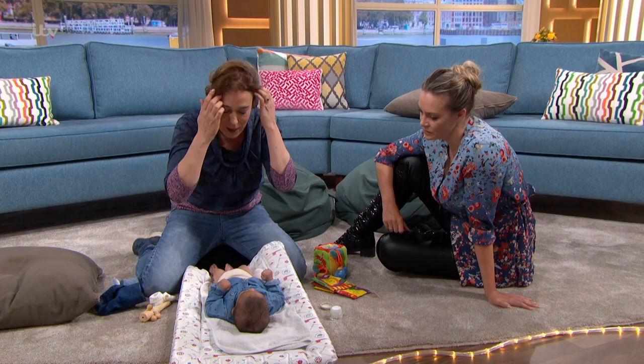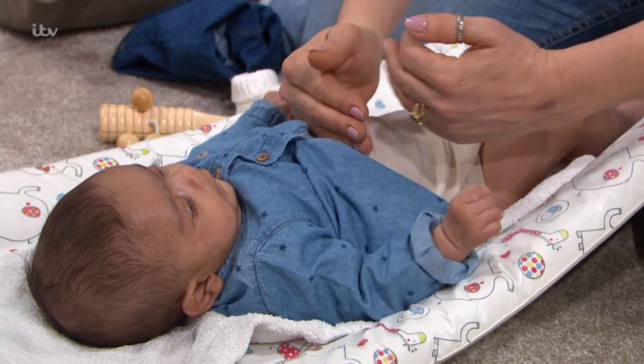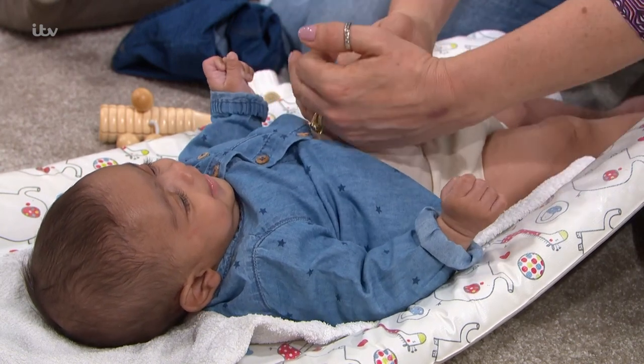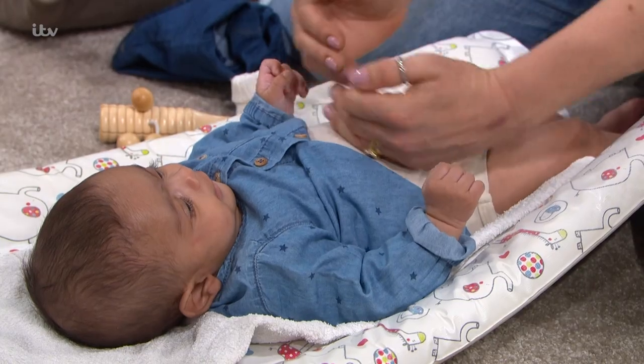And obviously, if your baby's just eaten, you're going to be ultra gentle. But if she hasn't, you can be a little bit firmer because you're not going to be pressing down into the circulation. You're just stimulating the top. So that's the water wheel.